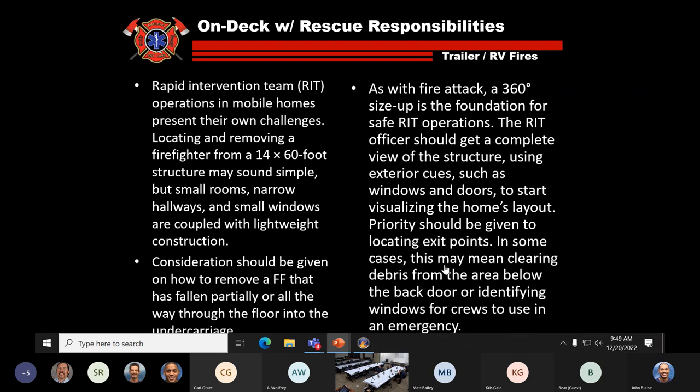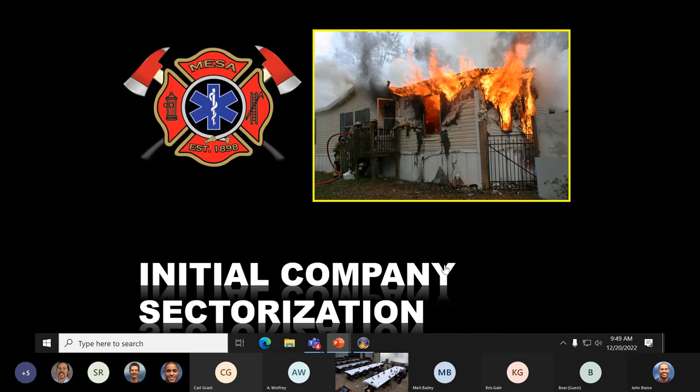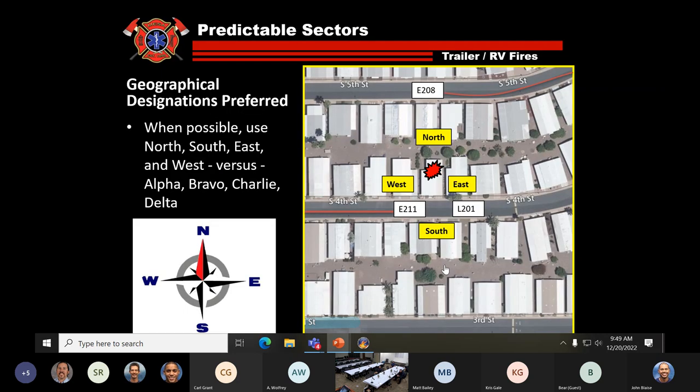These are some challenges for us. If we get that assignment, just like we should be on any structure fire, be it an apartment fire, house fire, anything else, we need to take that assignment and its responsibilities very seriously, and make sure we have the proper equipment to operate and do that 360, so we know our options for removing somebody if we need to. So, some things to think about with sectorization.